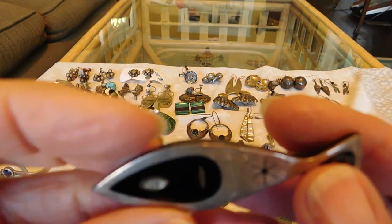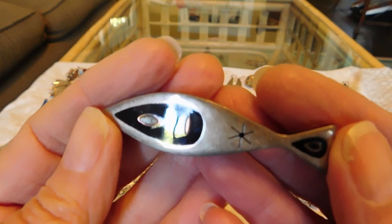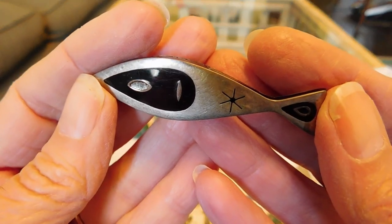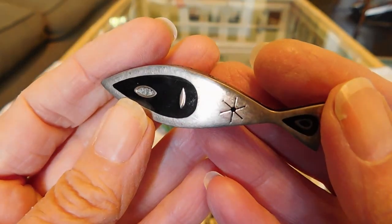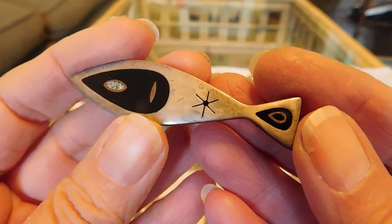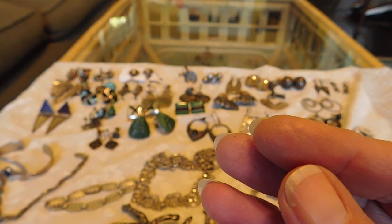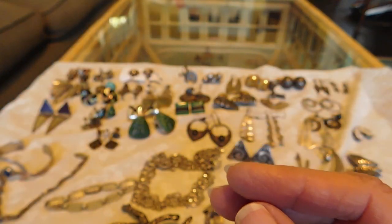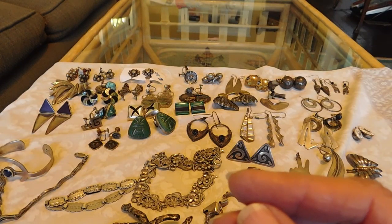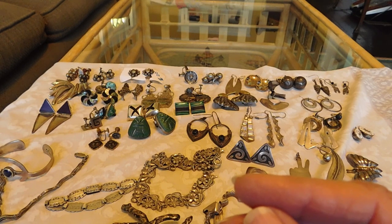Okay. Oh, absolutely love this one. Very mid-century, the fish motif. Everybody loved fish in the mid-century era. And a little Sputnik, a little star, little asterisk. So this is inlaid onyx. Not sure what the eye is made out of. Might be turquoise. And on the back, it says a bunch of stuff. It is Mexican silver. Yeah, I'm going to have to work on reading that. There's some letters. It is signed. It's really hard to read. M-A-B, H-A-B, something like that.